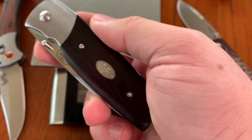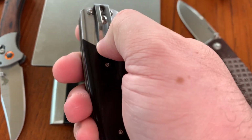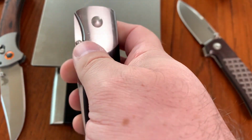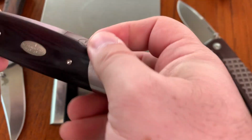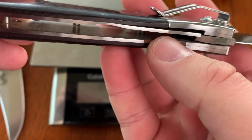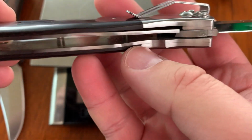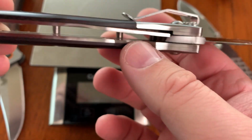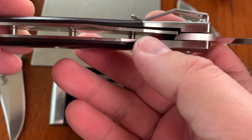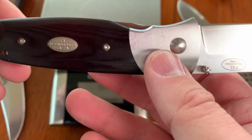So yeah, it's a big, heavy knife with kind of a weird pocket clip, terrible thumb studs, super early lockup, full steel liners with no weight relief whatsoever. I mean, it's not drilled out, it's not milled out. It is just full on steel, thick, substantial, full steel liners with steel bolsters.